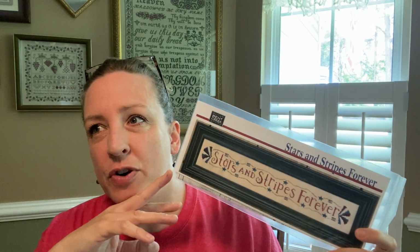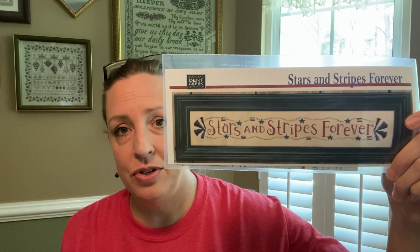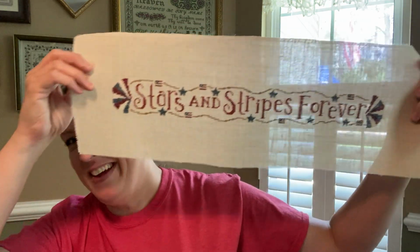I bought it in the first part of May, and I know a lot of people are doing their patriotic stitches right now, and I can just imagine that a lot of the patriotic charts are out of stock. But I found my copy on 123 Stitch, and I purchased it the 1st or 2nd week of May. And here is my finish on it.